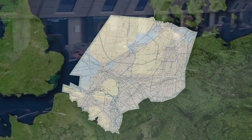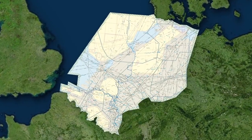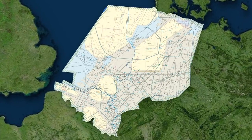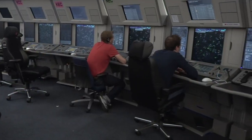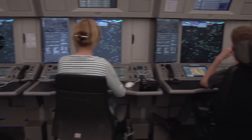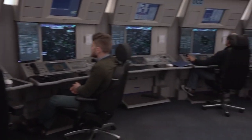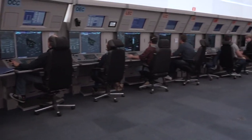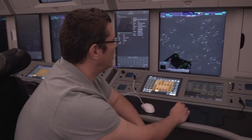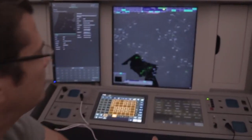Now, the Maastricht Control Center's airspace is divided into 3 sector groups: the Brussels, Hanover, and Deco sector groups. Each sector group is staffed by their own set of controllers who only work on their group. A Brussels sector group controller would very rarely switch over to the Hanover group, for example. Many controllers spend their entire careers working at one control center within one sector group.